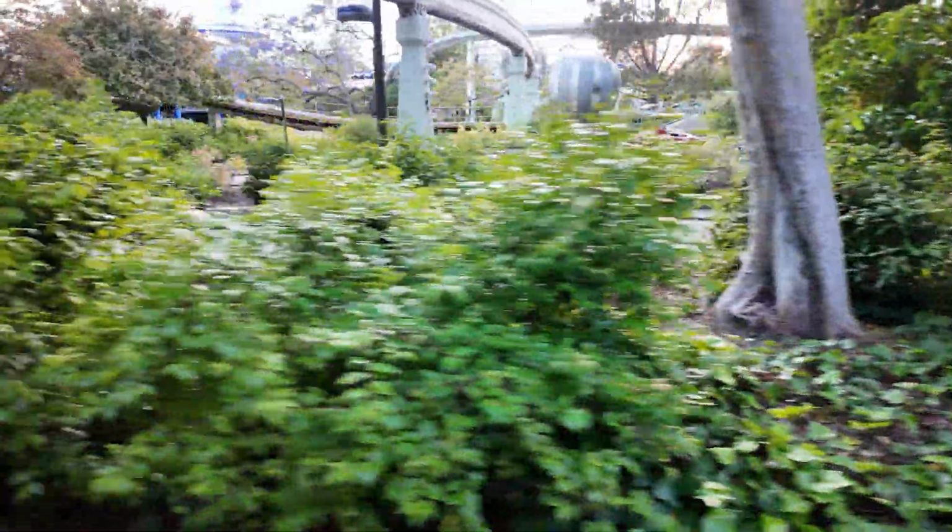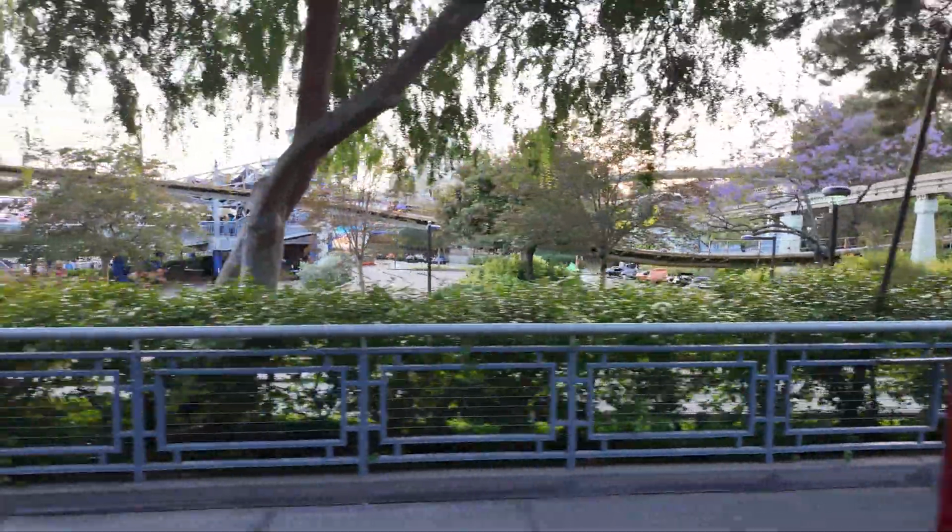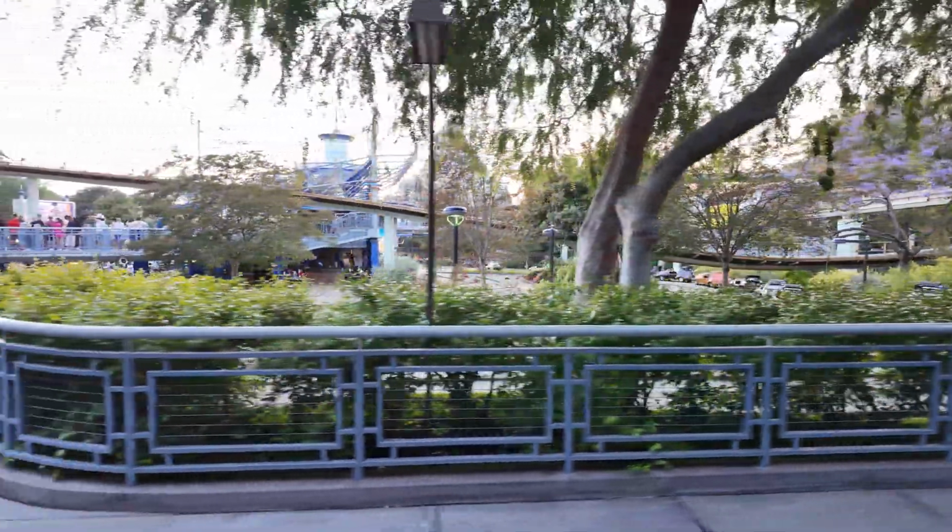Welcome to Tomorrowland Station. Please remain seated till the train comes to a full stop. Tomorrowland's going to be your destination. Ride Hyperspace Mountain, start your adventure, and continue to Autopia, the Disneyland monorail, and so much more. If you aren't staying on board, please slide all the way down to the end of the bench. Thank you.